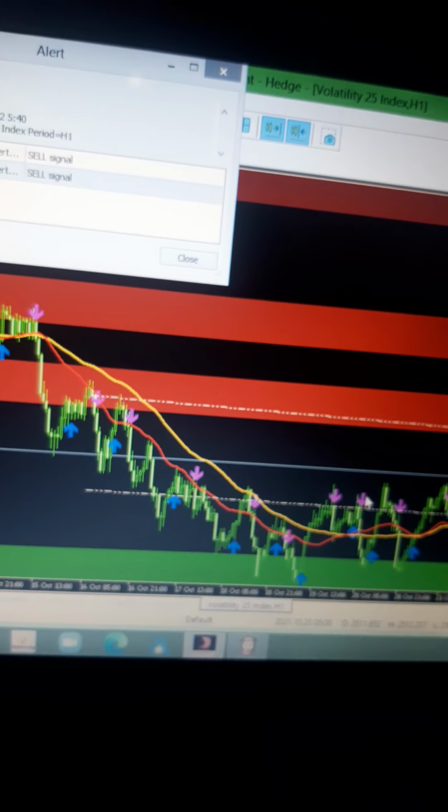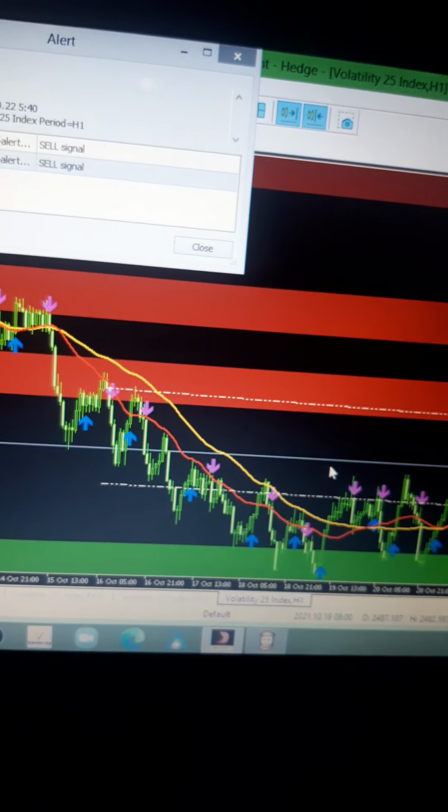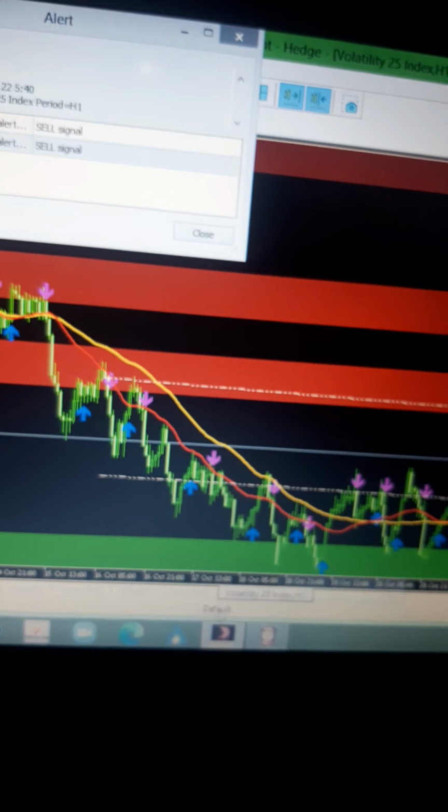The arrow is non-repaint. This is the line. The white line is the trend line, auto trend line, V6 25, all pair. You can use this on all pair. This system is very powerful on Volatility.